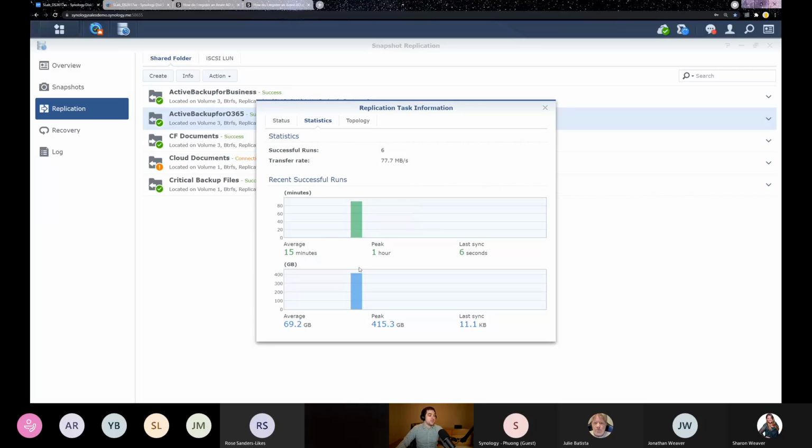Typically, when you send over a ton of information, which is what this bottom section is showing, it's showing how much data was actually sent during that time. That snapshot is going to take a longer period of time. But once you've taken that snapshot, typically it's going to be a few seconds, depending how frequently you are taking these snapshots. It's only sending over the changed data because it's an incremental backup.